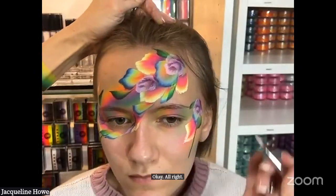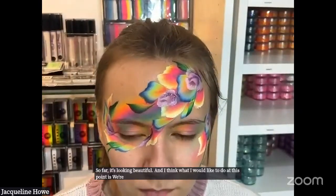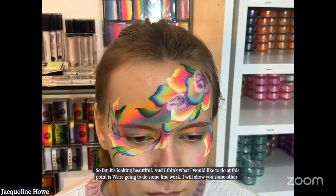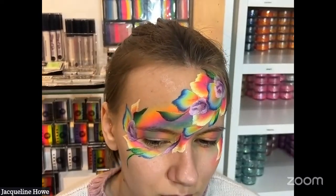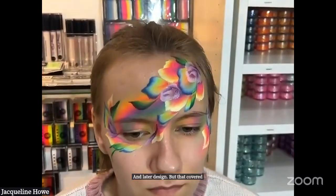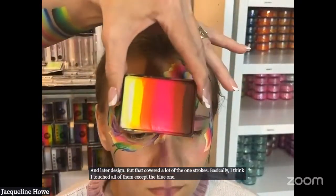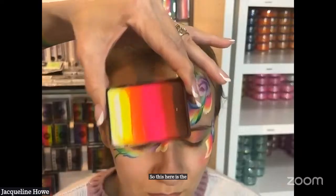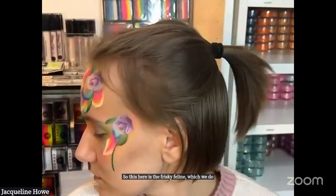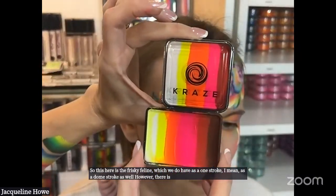So far, it's looking beautiful. It is. And I think what I would like to do at this point is we're going to do some line work. I will show you some other parts of my palette and later design. But that covered a lot of the one strokes. Basically, I think I touched all of them except the blue one. So this here is the Frisky Feline, which we do have as a one stroke, I mean, as a dome stroke as well. However, there is a difference here.